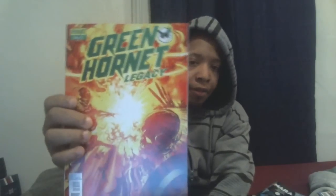All right, so we move on to Dynamite Comics. This is Green Hornet Legacy 35. This is still continuing what's going on with Green Hornet and his predecessor, I should say, the original Green Hornet's son, Britt Reid Jr., and Britt Reid Jr.'s sidekick, who now calls himself the Green Hornet 2.0. He looks like basically what if Iron Man had a Green Hornet armor.